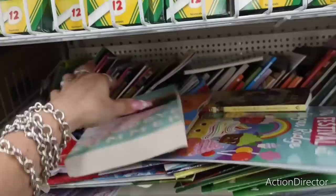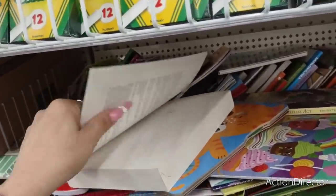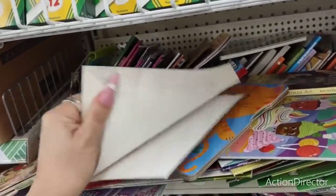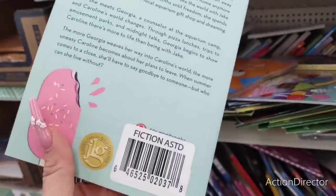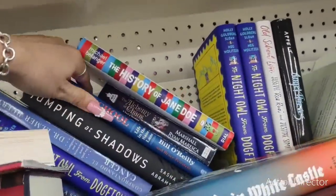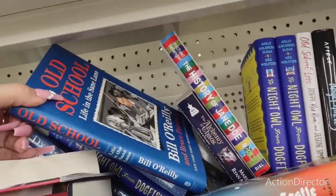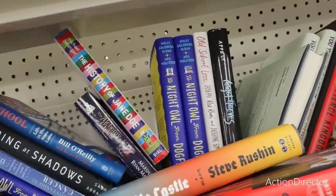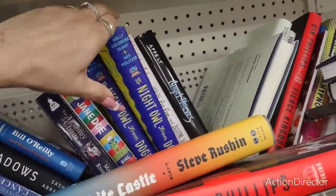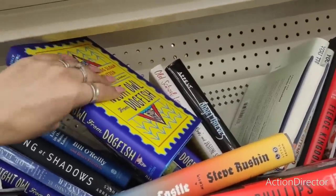This is like it came from Target. Watch, I bet you it's probably something ridiculous. This looks like it's good pool reading, though. All right, we're not gonna be able to see the price because they do cover it, but this looks totally like pool reading. Old school, Bill O'Reilly. What's this? Okay. Old school love. Oh, that's Rev Run. We keep seeing that everywhere. Night Owl from Dogfish. Okay.